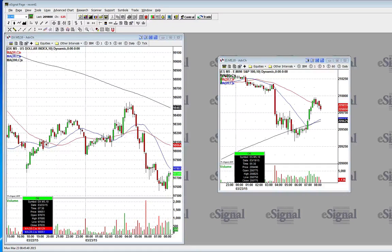We're going to start off with the S&P 500 E-mini futures here, and what you're going to see is that the futures are trading lower by $1.25, right to around the 2098 level. So again, market has lost that 2100 psychological number, but we're just slightly below that level. So we'll see how this market plays out.